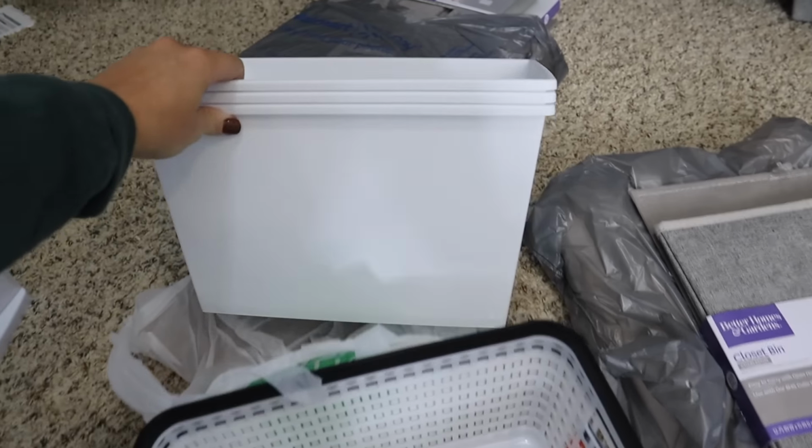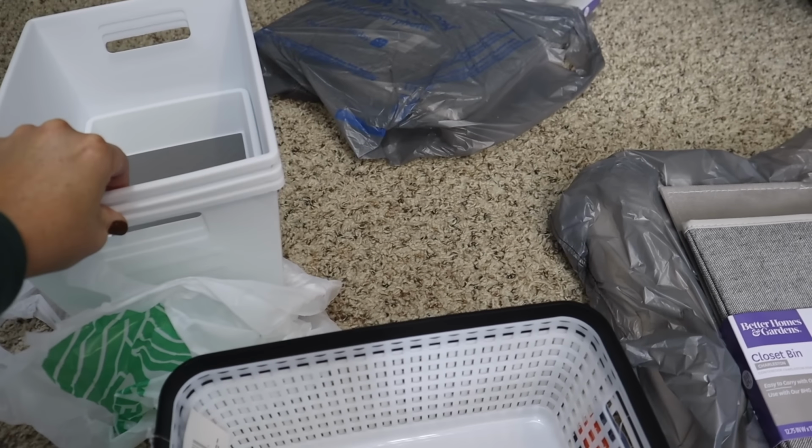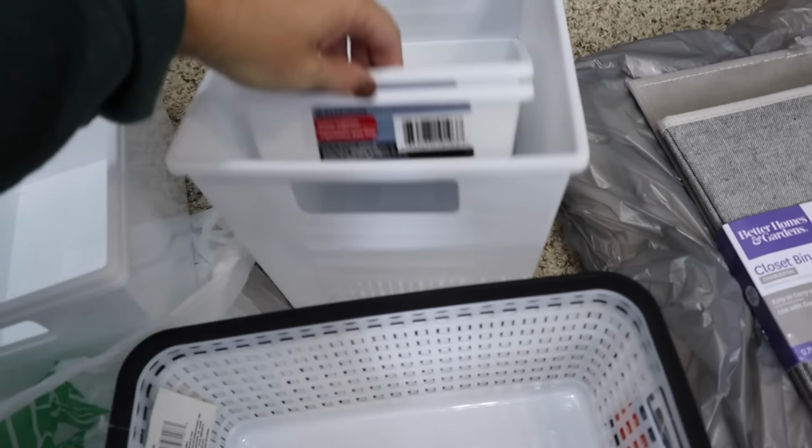And then from Dollar Tree, I love getting this style of basket from there. It has the handles. I have a lot of these in my pantry and they work pretty good. So I got 3 more of these just in case I needed them. Usually they're out of stock, so thought I better grab them while I seen them.